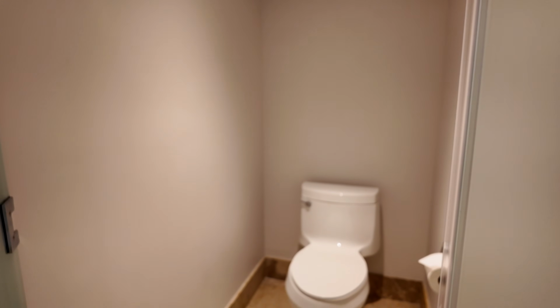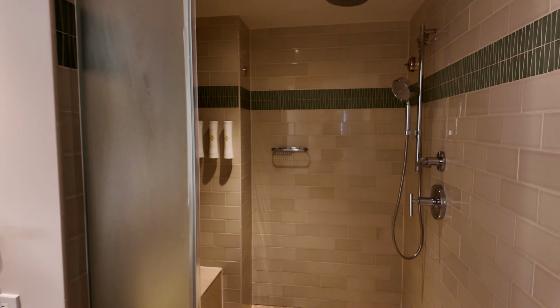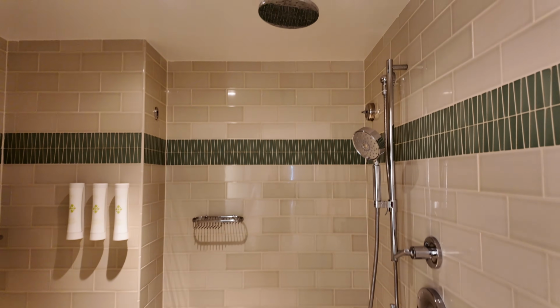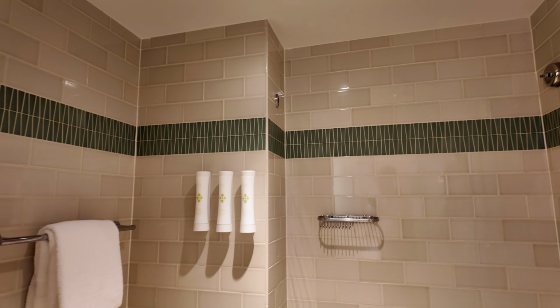I absolutely love this room, spoiler alert. It felt nice and big for our family of 3. We were able to fit everything. It's just really nice, and you weren't able to hear any noise out in the hallway. The shower was huge, and I loved all the shampoos and conditioners that they provided us.